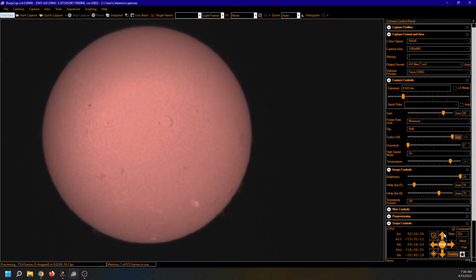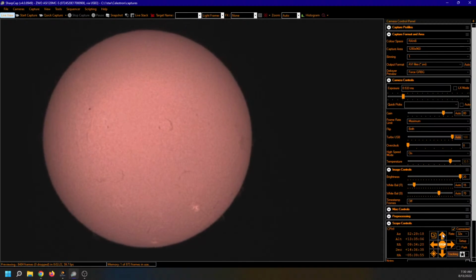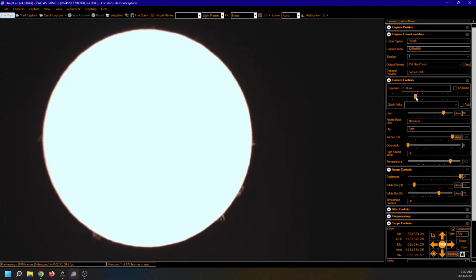The sun looks very active today. Just like yesterday, I waited a bit longer than usual to go live because it was a very humid night. I wanted to give the sun a chance to go a little bit up. I'm already seeing prominences at the edge, so I'm anxious to see how big they are.